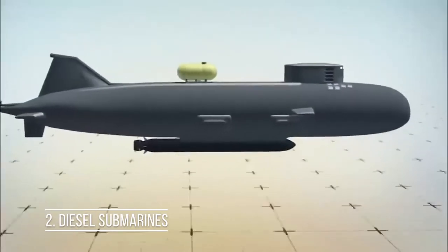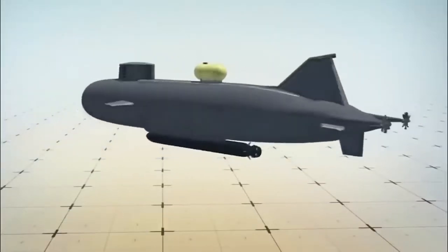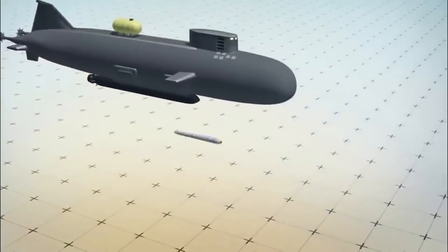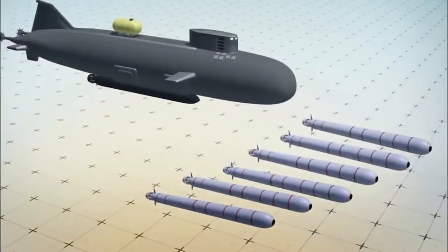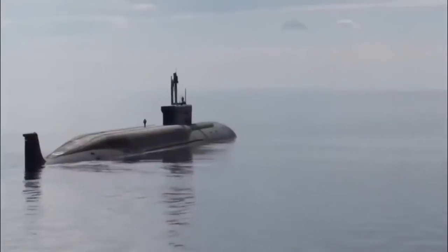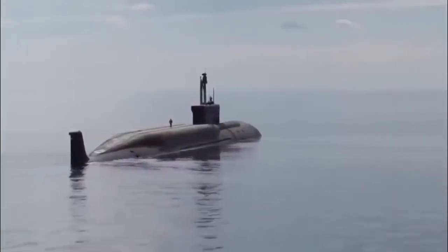It's generally accepted that top-of-the-line diesel submarines are quieter than their nuclear counterparts, and Russia has the best. While diesel's drawbacks in range make them a poor choice for offensive warfare, their greater stealth is valuable when you're defending your own waters. The Kilo and Lada class diesel attack submarines are fast, stealthy, and well armed with torpedoes and missiles.